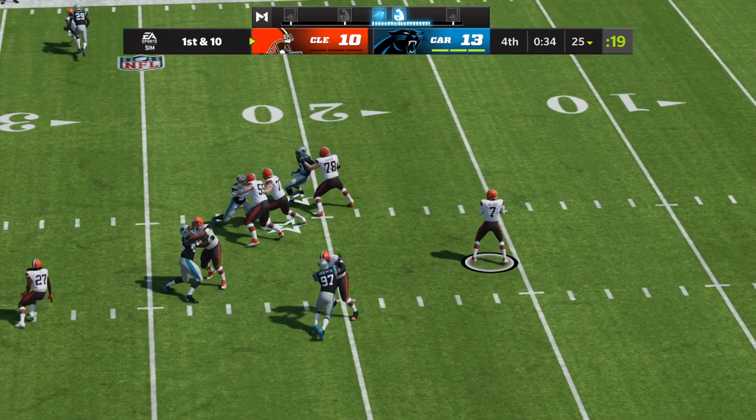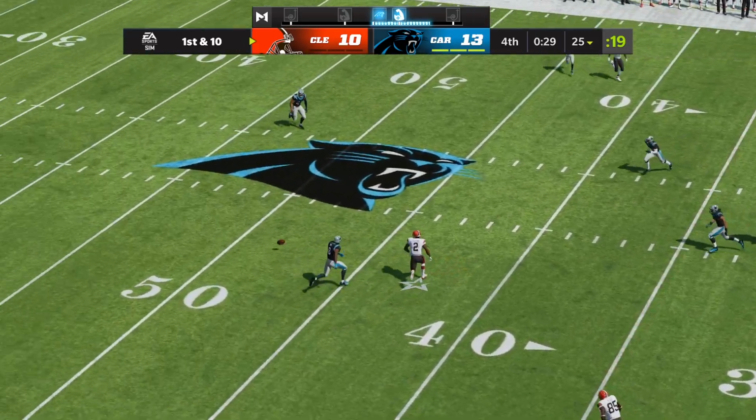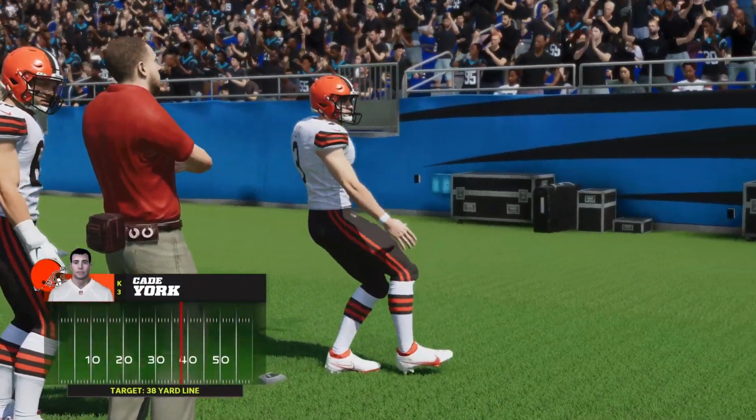Here's Brissett. And this throw a bit late as he couldn't reach back for it. Amari Cooper, his intended receiver. That'll bring up second down.